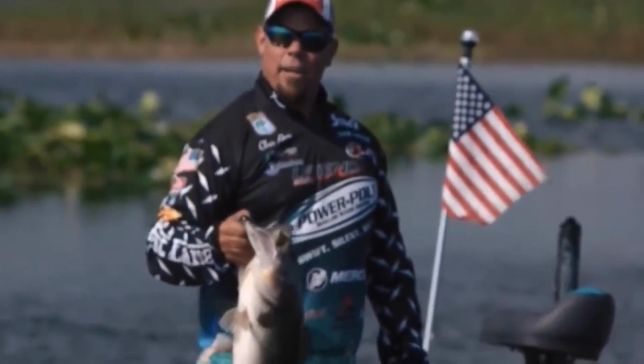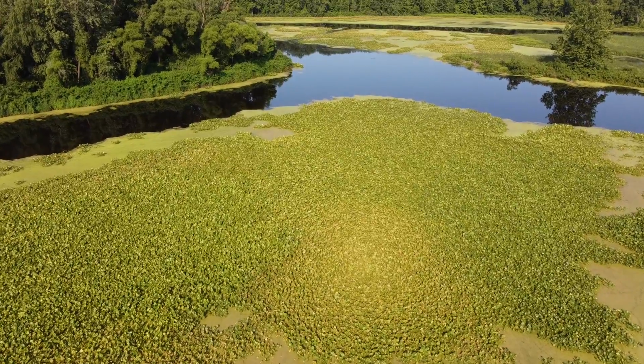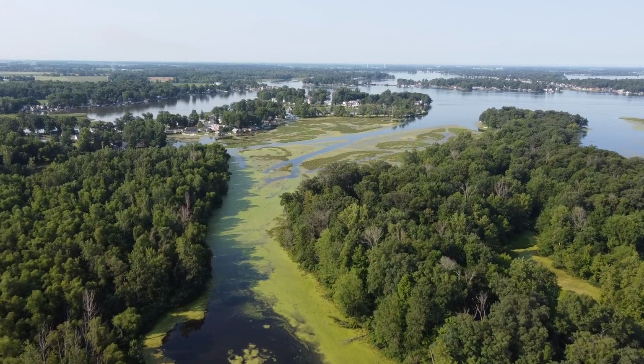Now, whether you are a tournament fisherman or a recreational angler, fishing massive lily pad fields that sometimes stretch on for miles can be extremely overwhelming. So learning how to break down pads and throw the right lures is going to make you a better angler.